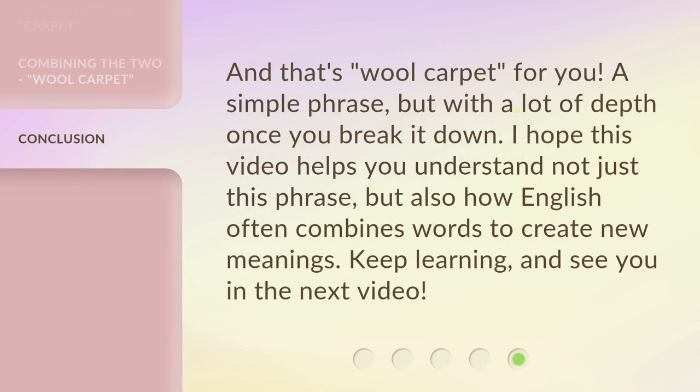And that's wool carpet for you. A simple phrase, but with a lot of depth once you break it down.